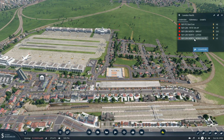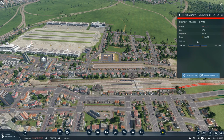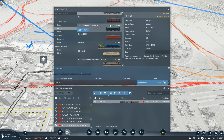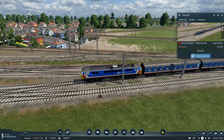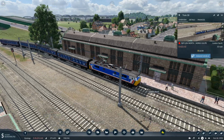Now, there's another train up here. London Northwest via something. The East Coast trains, we said we were going to leave because they're fine the way they are. This one, all I'm going to do for this one, right, is details, manage vehicle. I'm going to take that off and go in electrics and add the Network Southeast one onto there. Modify. Let's have a look at that. Yeah. See, that's cool. There it goes. Happy days. I think that looks really nice, actually.